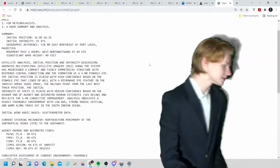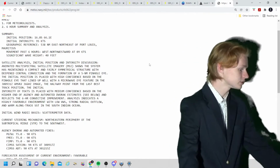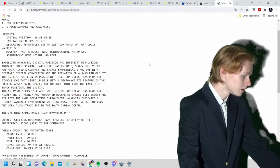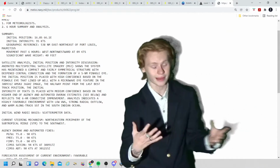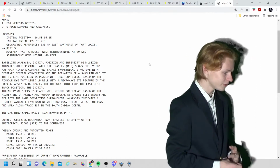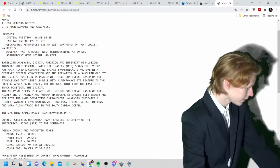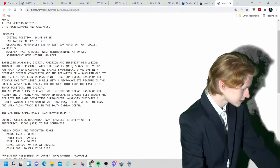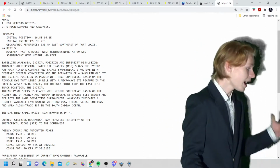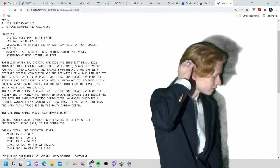Satellite analysis, initial position, and intensity discussion. Animated multispectral satellite imagery (MSI) shows the system has maintained a compact and fairly symmetrical structure with deepened central convection and the formation of a 5 nautical mile pinhole eye. So, and then I did create that eye, as I did show you all earlier today. That lined up well with the microwave eye feature in the image. The initial intensity of 95 knots, up to 100 knots right now, is placed with medium confidence based on the higher end of agency and animated Dvorak estimates, and reflects the 6-hour convective improvement.